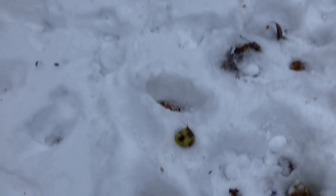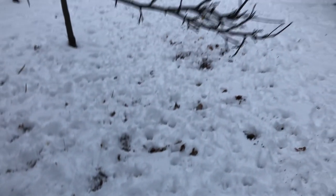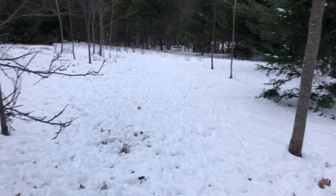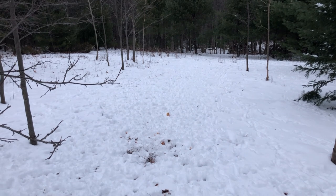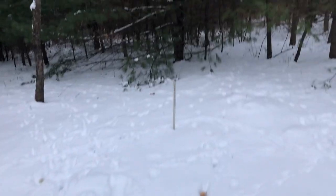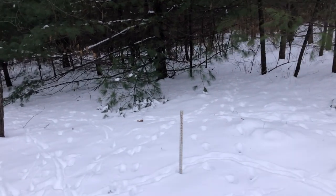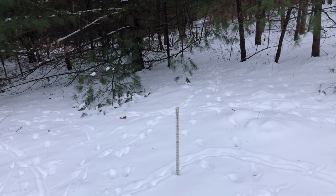The deer have been coming in here. Actually, there's an apple right there. You can kind of see one right there. They're not the prettiest apples, but it's a wild apple tree and the deer don't seem to mind. I'll include some of the pictures I got over the past week at the end of this video. I'll probably throw in a dozen or so.